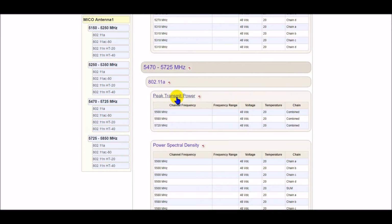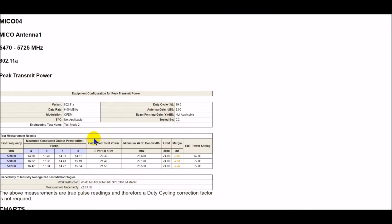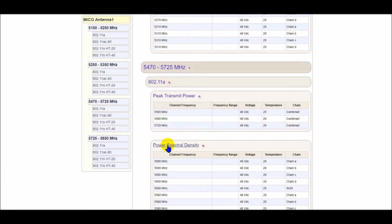Clicking on Peak Transmit Power presents a completed test matrix showing not only the power measurements, but calculated total power and margin. Note the engineer has logged the compliant EUT power setting. Also note that the antenna gain reported within the questionnaire flows into the power matrix. As the output power for this band could be modified by the 26 dB bandwidth, we have included this in the limit calculation.